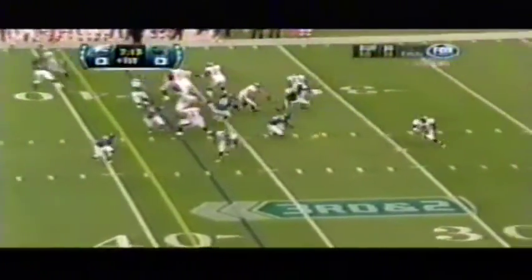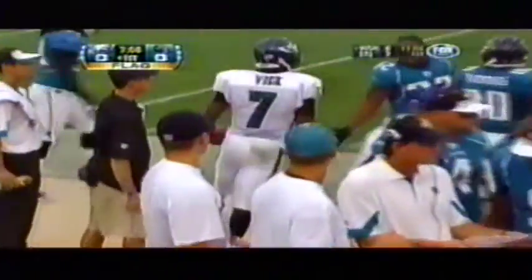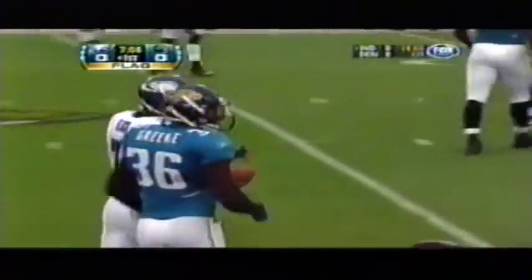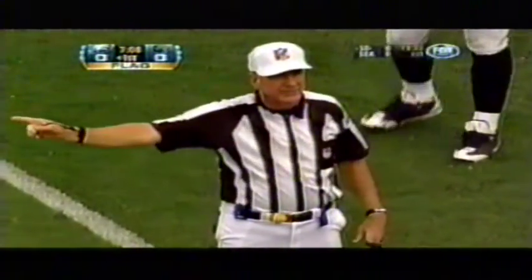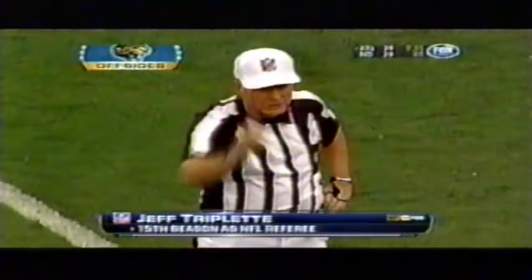3rd and 2. Flags go down. Vick on the rollout. He'll pick up the first easy, but this may be coming back. We'll check in with our referee, Jeff Triplett, for the first time today. Offside. Defense, number 59. That penalty's declined. Result of the play, first down. No, it's not coming back. Offside there on Larry Hart, the 5th-round pick out of Central Arkansas.